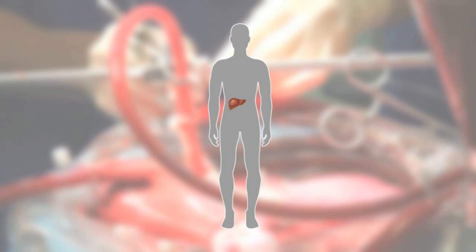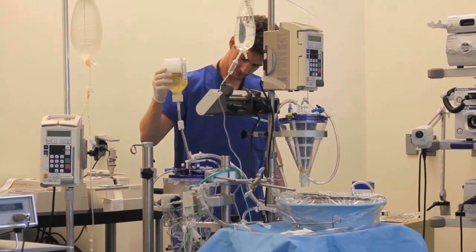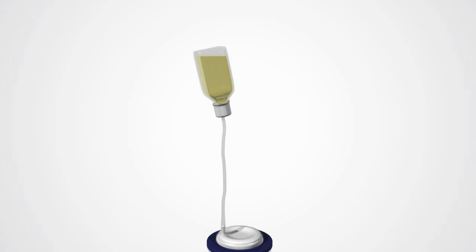The aim of ex vivo liver perfusion, or EVLP, is to create an environment where the liver can function as if it were in the human body. EVLP begins with conventional cold storage for 4 hours. This simulates the time needed to transport the donated organ to the transplant center where the patient is waiting. Meanwhile, the ex vivo circuit is prepared.